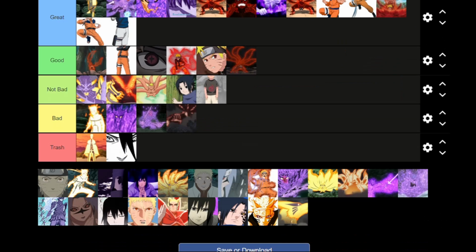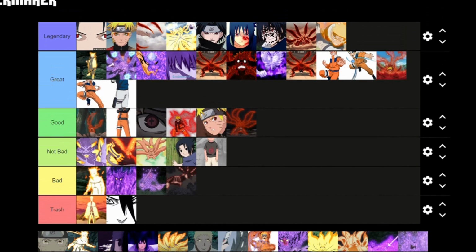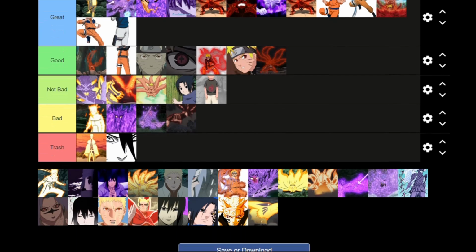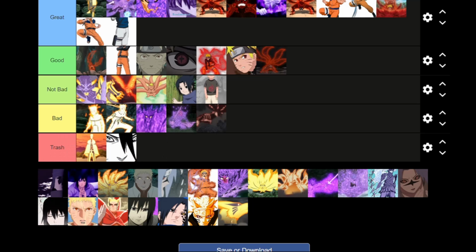Okay, now we get the Sage of Six Paths. No chakra mode, so just the Sage of Six Paths eyes. And this is, I guess, good. It's just like Naruto's design with a different eye, and he doesn't use that for very long, so not very impactful. Okay, this is KCM 1. I guess this KCM 1 here is after he's already mastered KCM 2, so it's like a KCM 1.5, but it's the same design, so yeah. Same deal here. I don't really like it.